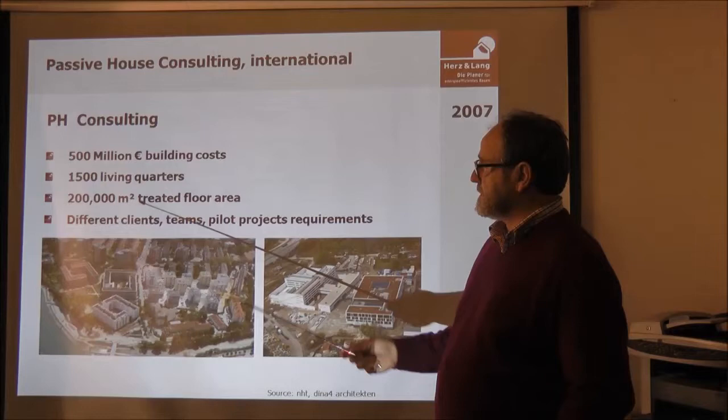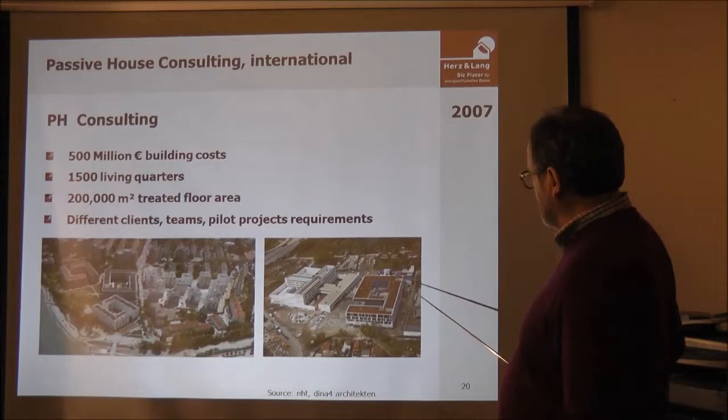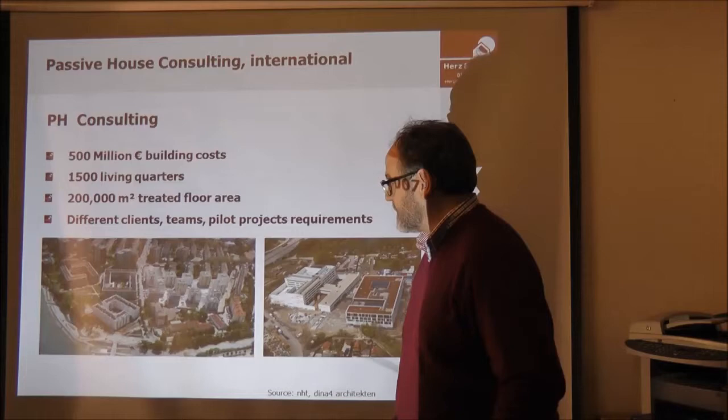This is 800 flats in Innsbruck, passive house standard. This is the first prison in passive house standard. This is the first courthouse in passive house standard. This is in Vienna, and this is Innsbruck in Tirol.